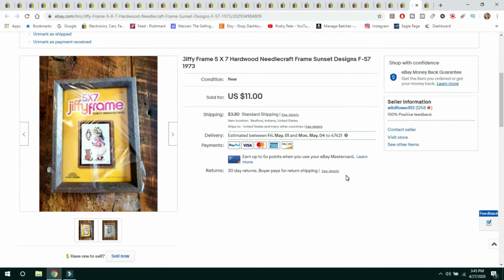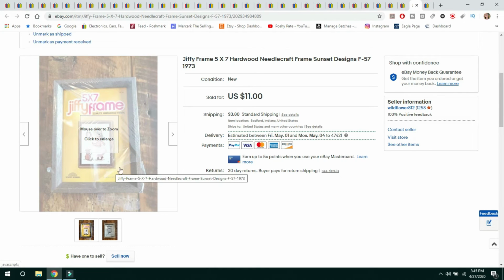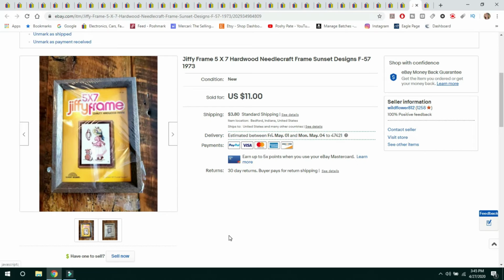Next we have a Jiffy Frame. This is a cross-stitch frame, a 5x7. I picked several of these up at a yard sale last summer for, I think, $1 a piece. I knew that they weren't going to bring in a lot of money, but they were new in the package. This was the last one, and it had a little bit of a tear in the package down here, but it sold for $11, and the buyer paid shipping.